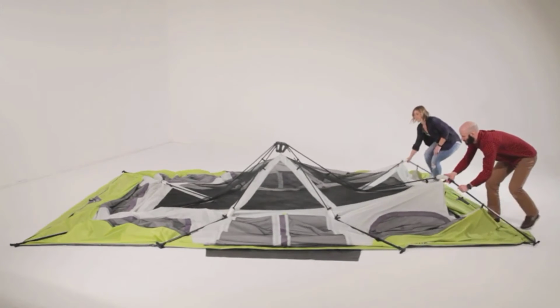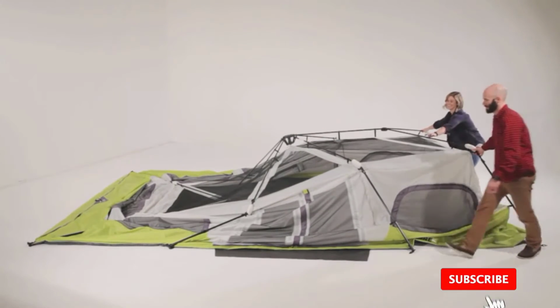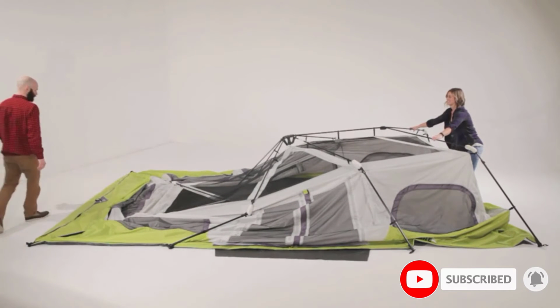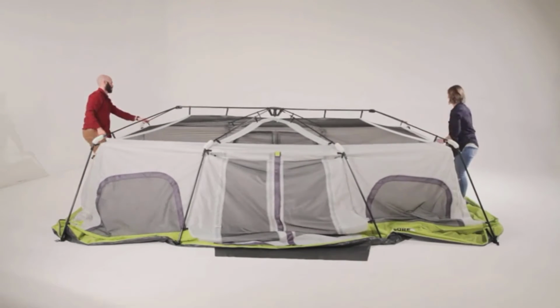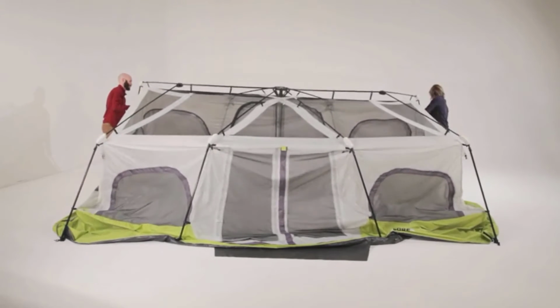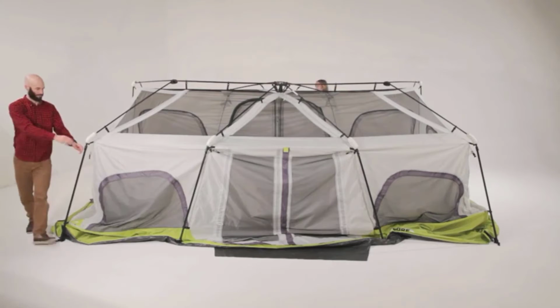night away. This Core 12-person instant cabin tent has ample room for all of you and fits 3 queen-size air mattresses, fit for up to 6 people. It fits double that amount if you all sleep on the ground, or many of your group are kids. The spacious floor plan in the 12-person cabin tent also allows room for gear, accessible at any time of day thanks to the lighting system.